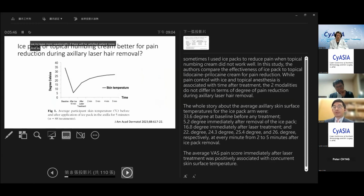And sometimes I use an ice pack to reduce pain, just like what Gun Su mentioned. We have to do pre-treatment cooling and also post-treatment cooling. And sometimes if we would like to reduce the pain, especially when topical numbing cream did not work well, an ice pack is a good idea. And in this study, the authors compared the effectiveness of ice pack to topical numbing cream for pain reduction.